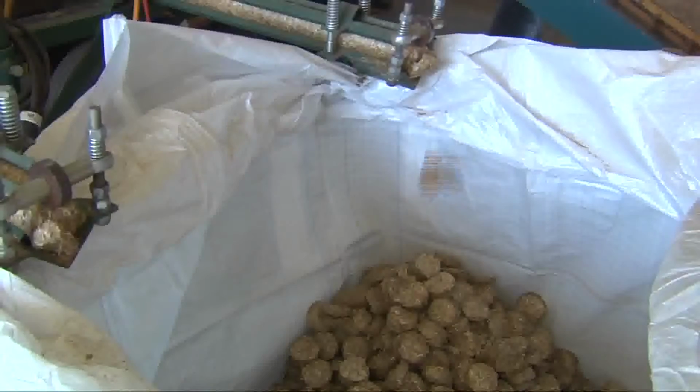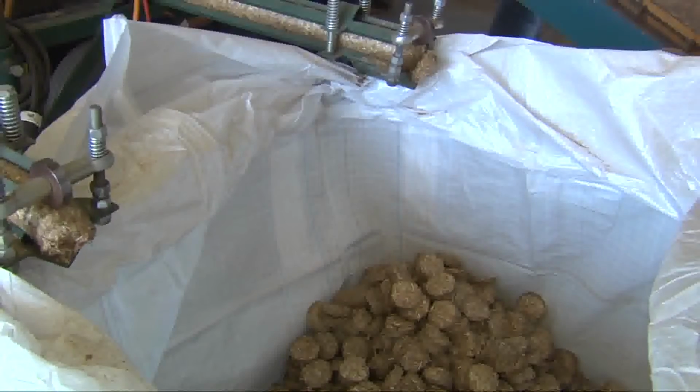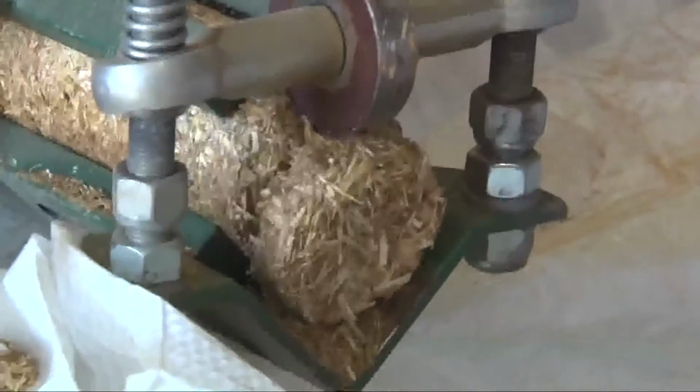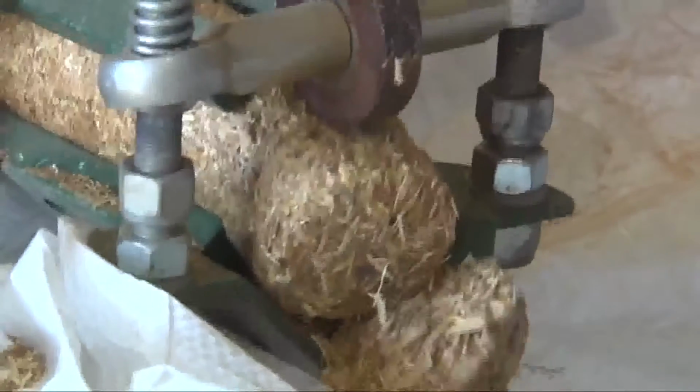This is a machine that we had built about 5 years ago. And what it does is take chopped grass at 3 pounds a cubic foot chopped to 35 pounds a cubic foot densified. And so we can take a large bale and turn it into something very small, and then that gets transported into the boiler.